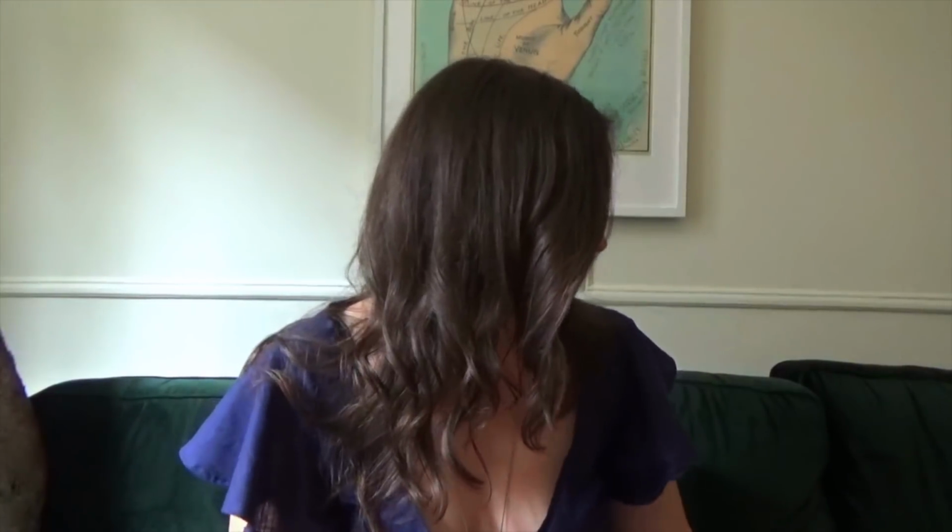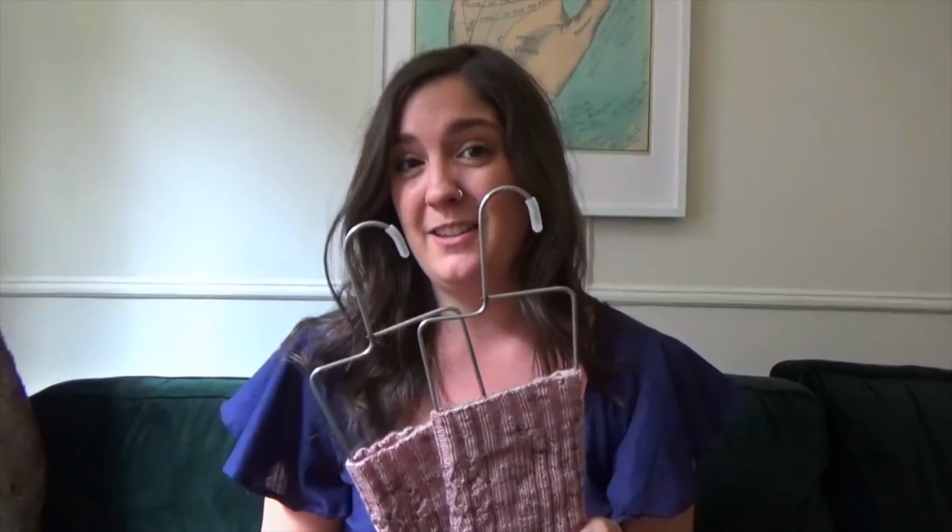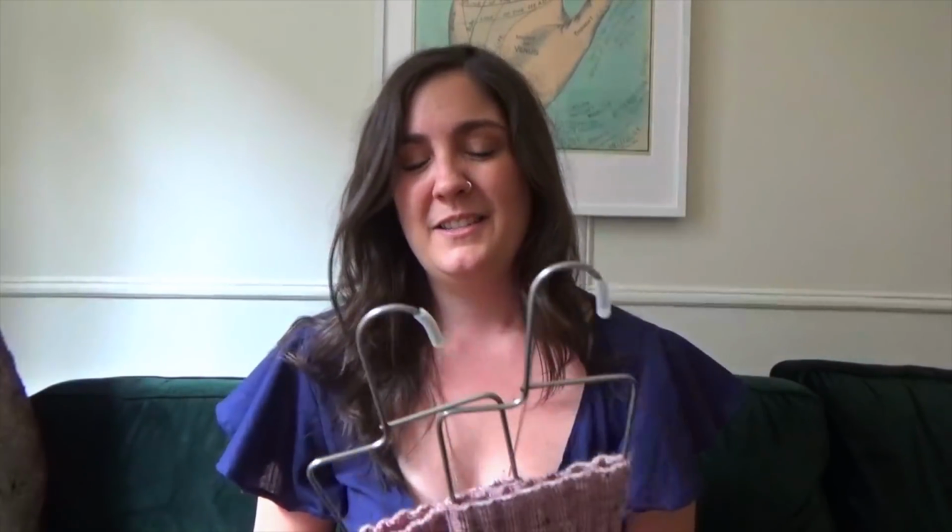So most of my content is knitting this week, so I will first start off with a finished object, and that is my new sock pattern, which is not yet released on Ravelry, but I'm hoping that it will be later this week, potentially Friday. So fingers crossed.